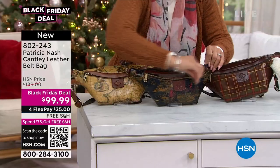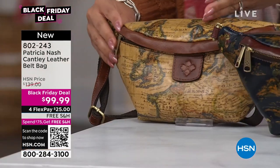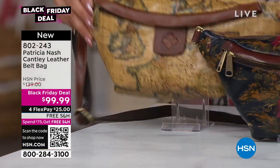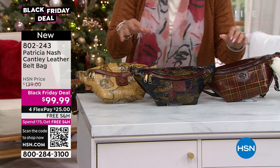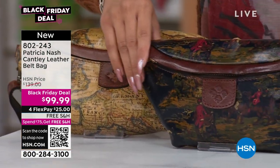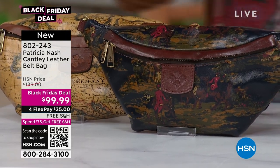I want to start with the one that's always everyone's favorite, no matter what style bag Patricia does. Everyone always loves the map, the European map. We still have it for you if you want to go ahead and pick that one up. Adjustability with that strap too, by the way, ladies. Wanted to show you that belt bag. This one right here is the Kent Countryside. Love that one.